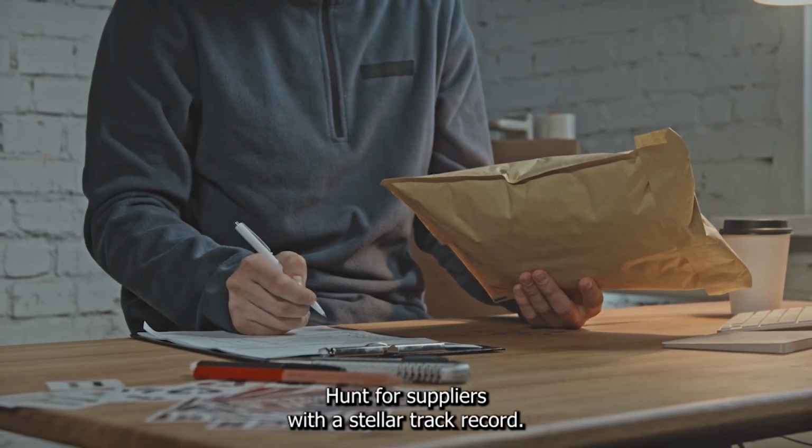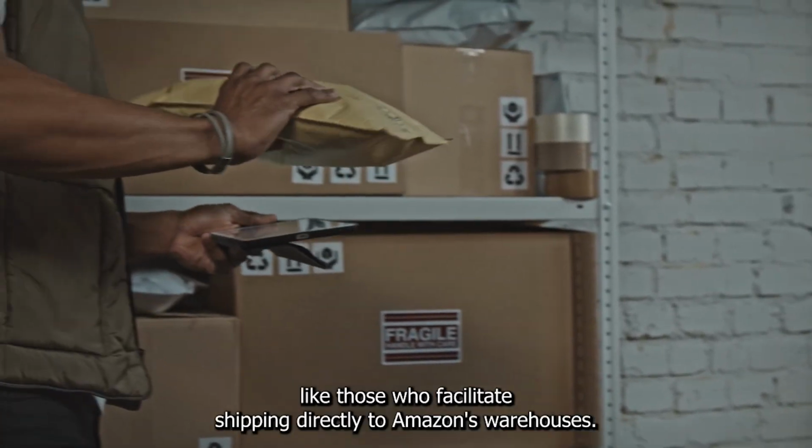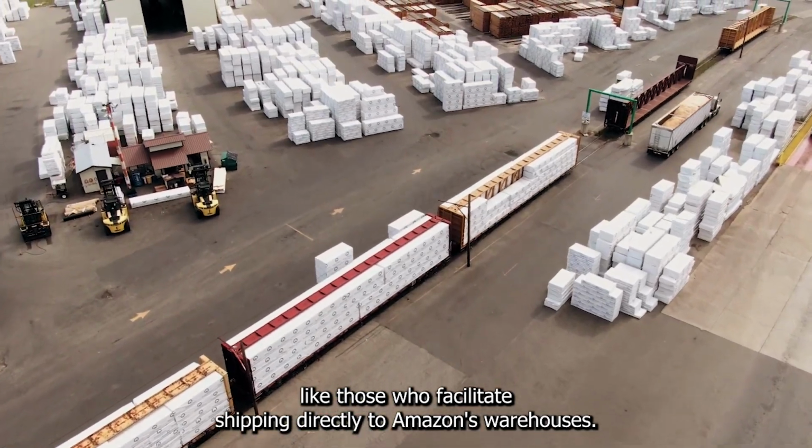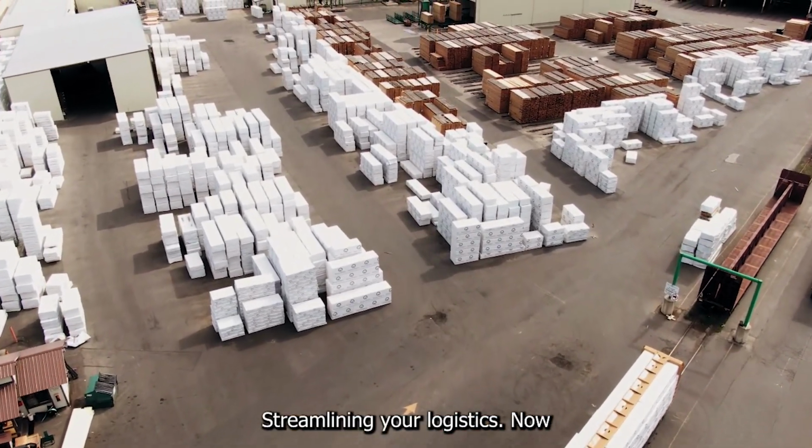verified status, and clear terms, like those who facilitate shipping directly to Amazon's warehouses, streamlining your logistics.